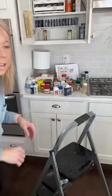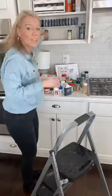Garlic, onion powder, oregano, salt. Those are the ones you use most. Oh, good to know, Donna. That helps so much. Put your duplicate open ones in the freezer. Good idea. Okay, so this may be a bigger job.